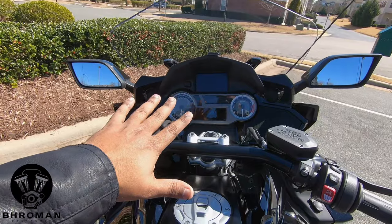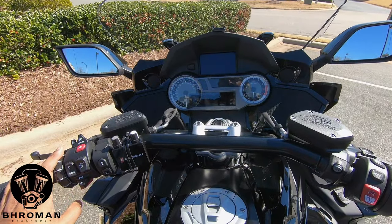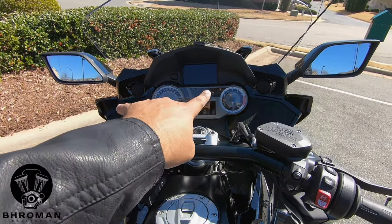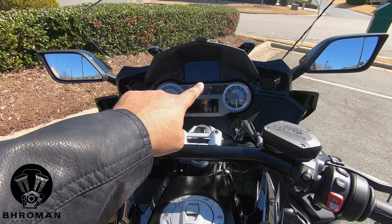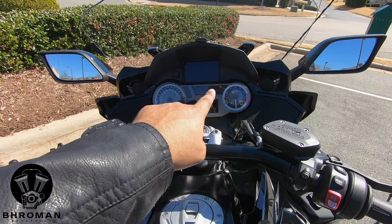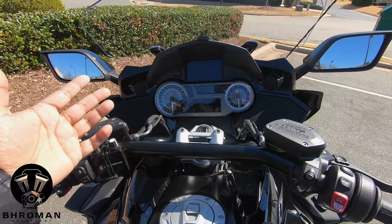Now when you look towards the front of the bike, or the cockpit as I like to call it, you have speakers, two speakers on each side with little tweeters on top. That's your navigation unit, your speedometer, and your tachometer. And those three screens in the middle provide you with the menu and a lot of information.